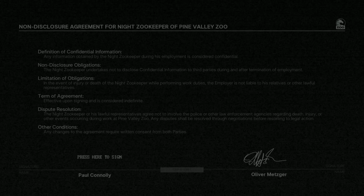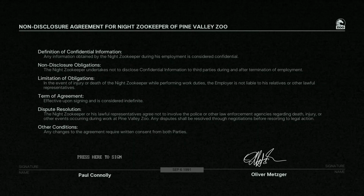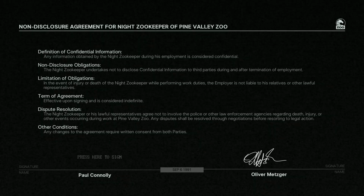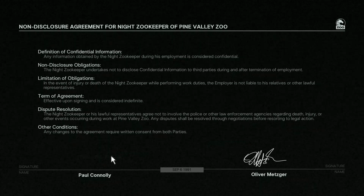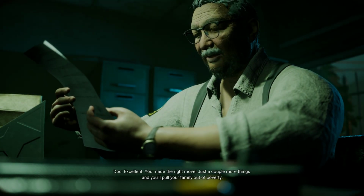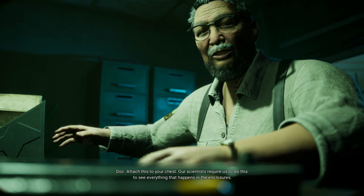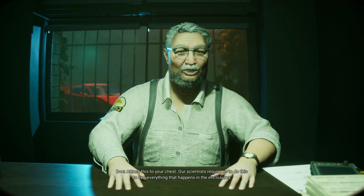Before we begin, I want you to put down your scribble. Excellent. You made the right move. Just a couple more things and you'll pull your family out of poverty. I really hope so. Attach this to your chest. Our scientists require us to do this to see everything that happens in the enclosures.